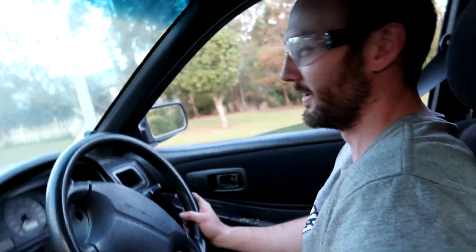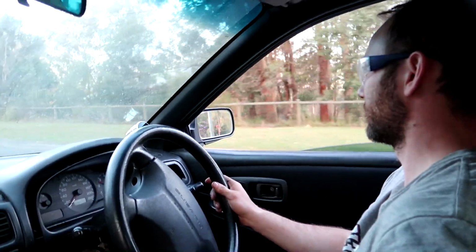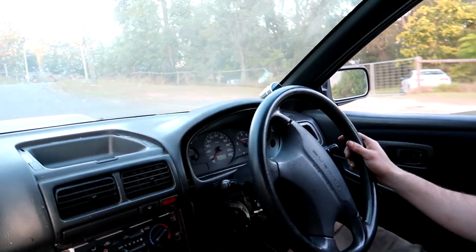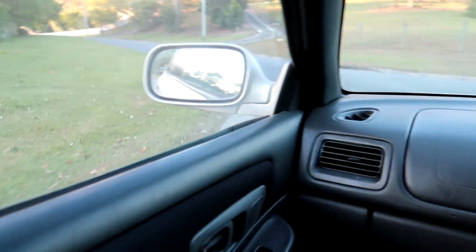I think we lost part of the engine. It sounds like an exhaust leak. The exhaust has been removed, I think. Sounds like a proper Subaru now. I think we lost half the exhaust. It's gonna stall, isn't it? No, it didn't stall.